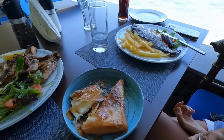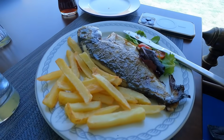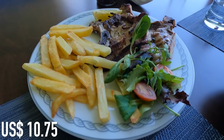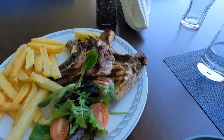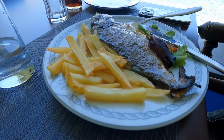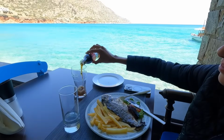And the main dishes have come pretty quickly. So Carol got sea bream for 16, and I got some pork chops for 10. 2 pork chops. So really, really good. The fries are always good here in Greece as well. Nice and chunky.